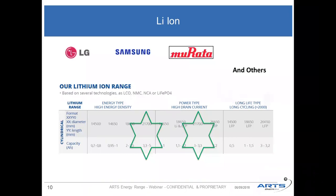This time, what is new is that we have now in the range the 21700 size cells for lithium ion. And so we have access to NMC cells with this size, either for the energy type, that means for the cell with high energy density. Those cells can reach up to 5 ampere hour. So now the whole range for energy type cells is from 0.7 ampere hour to 5 ampere hour. So this is a large range of possibilities, and depending on the size of the battery, depending on the configuration, we can choose whatever we want.